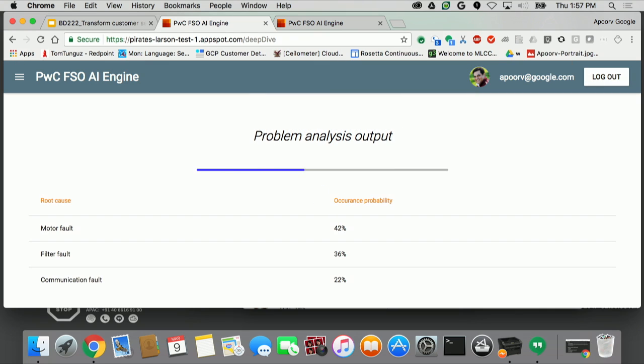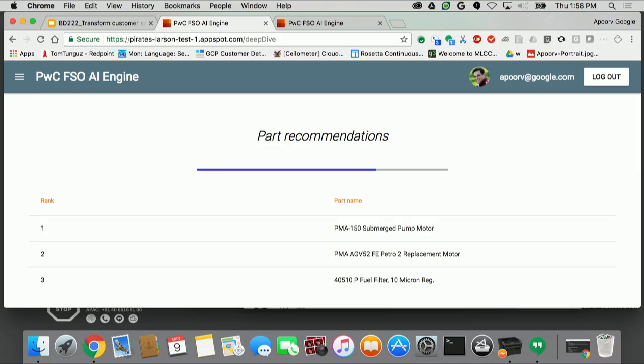And this is where we're using TensorFlow. We created a single-layered neural network to solve that problem. And once it figures out what could be the different equipment that could be causing the fault, it creates a simple Bayesian probability analysis of that, and then assesses that it's probably due to a motor or a filter fault. Then the hardest part of this product was to try to figure out what's the right part that could solve that issue.